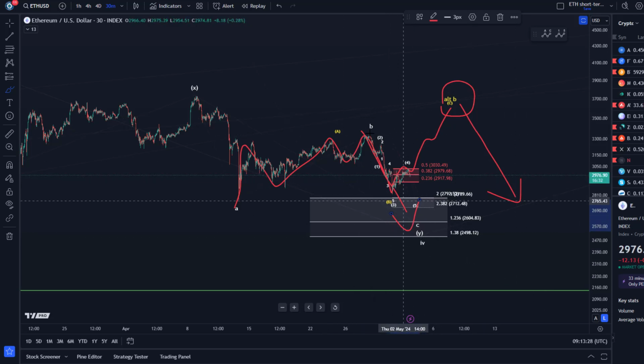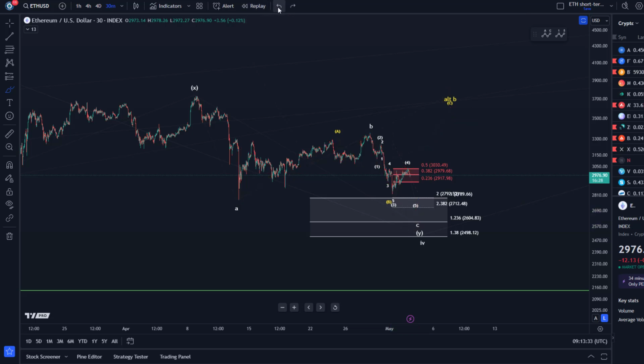but it indicates we are not yet finished with the correction, which would be annoying because it would just mean many more weeks, probably, of frustrating price action. It would likely extend this entire correction, I would say, by at least a month. Okay, I guess we all want to avoid that, but you know, the market will decide.